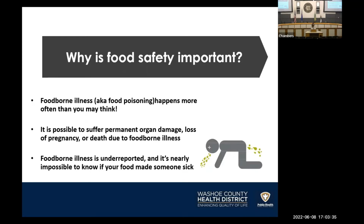We often think of foodborne illness as vomiting and diarrhea, which can be really uncomfortable, but may only be a minor inconvenience for most. However, foodborne illness can be really serious, especially for at-risk populations, such as older adults, children, pregnant women, or other people who are immunocompromised. Foodborne disease can cause permanent organ damage, loss of pregnancy, or other serious complications. The CDC estimates that of the 48 million people that get sick from foodborne disease, 128,000 are hospitalized, and 3,000 of those cases result in death.